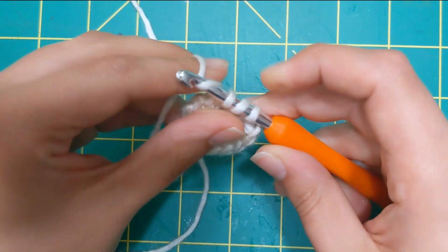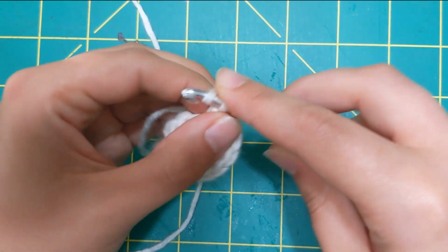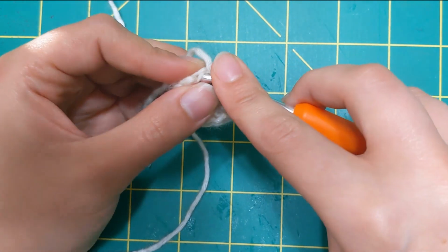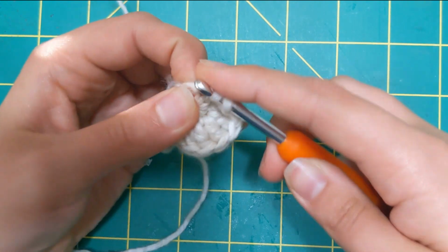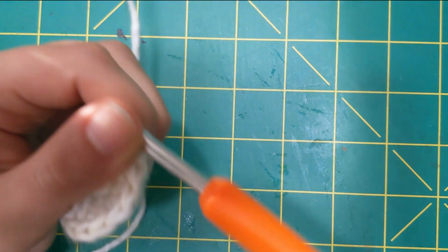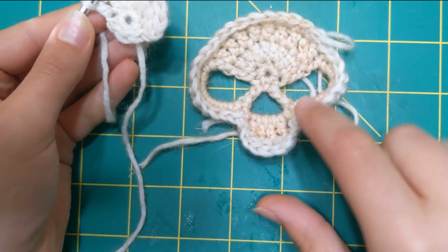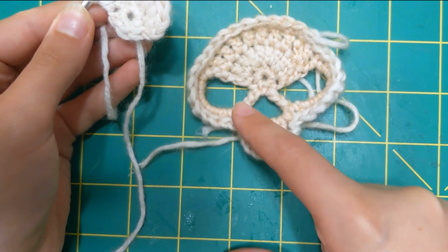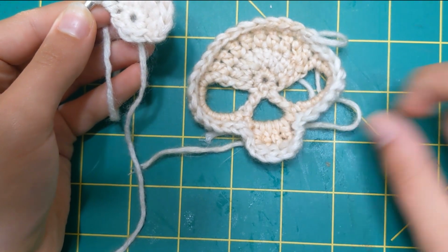These can be a little bit difficult if you keep a tight tension like I tend to do. So, and we are going to do 1 double crochet into the next stitch. And so what we are doing, the way the skull builds, is we've done this top semicircle, and so now we actually have to create the cavities for those eye sockets.